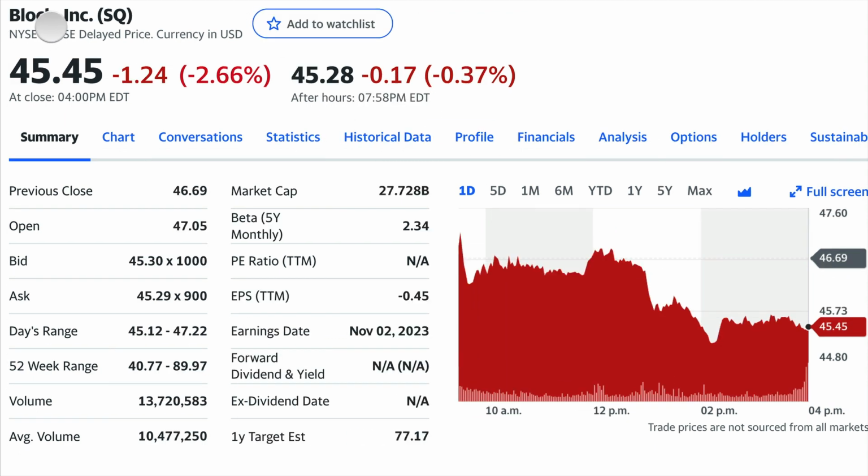So now let's look at Block. I've been mentioning Block or Square. First of all, we need to know what this company does. The name used to be Square, and in 2021, a couple of years ago, they changed it from Square to Block. This company was co-founded by Jack Dorsey, who was also a co-founder of Twitter. This company is pretty much a fintech company, so they do payment processing. The stock right now is 45, and the 52-week range is between 40 to 90. So right now it is almost 50% down.